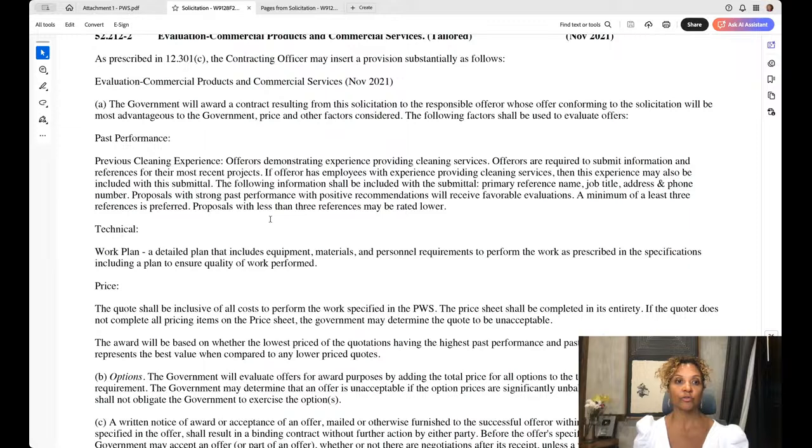Okay. So whether you use an employee, you use your experience as an employee, right? You use a subcontractor. They're looking for 3 references. That's it, 3.